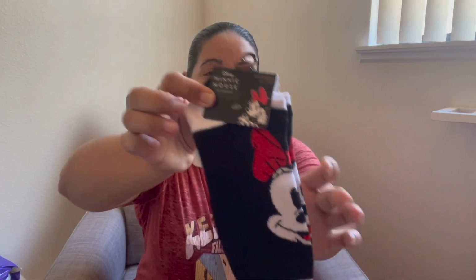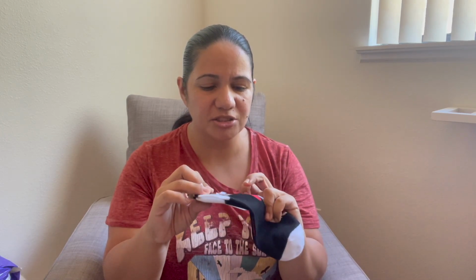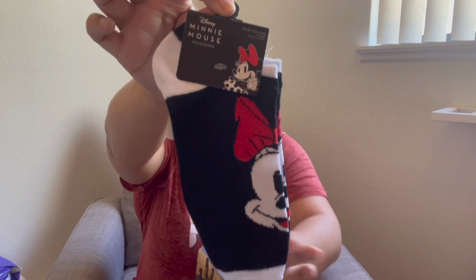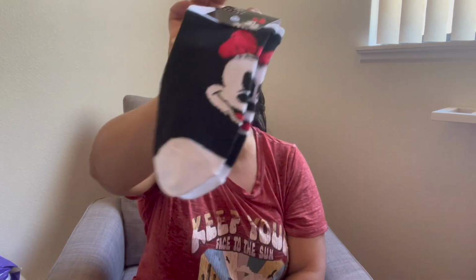I thought they were super cute. They also had SpongeBob, and they also had Arnold, I think it is, from PBS cartoons. They also had those, but I just picked these up because they were Minnie Mouse and I can use them when we head out to Disney. So I was super happy when I saw these socks there. I just had to pick them up.